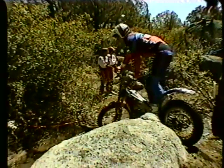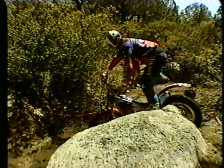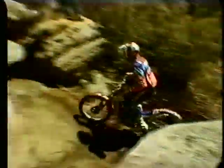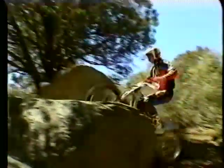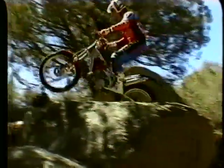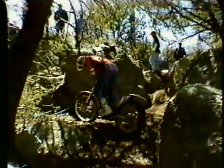Hops it back around off of that rock nicely to get in position to cross the creek bed. And sets up for this big rock near the end of the section. Oh, dang, I wish I would have got that one.